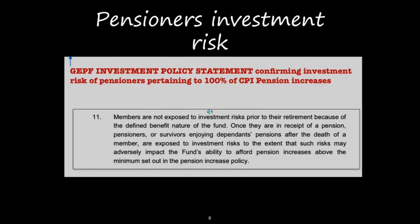Okay, the Government Employee Pension Fund investment policy statement states in paragraph 11, and it clarifies who's actually carrying risk at what stage of the membership of the fund. And effectively what this paragraph states and confirms is that for specifically pensioners, once people go on pension, they actually are exposed to investment risk. And they clarify by saying, to the extent that such risks may adversely impact the fund's ability to afford pension increases above the minimum set out in the pension increase policy. Now, the minimum is the 75% of the inflation, which I referred to previously.